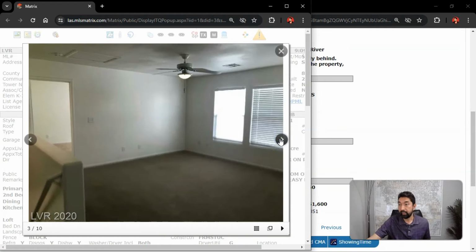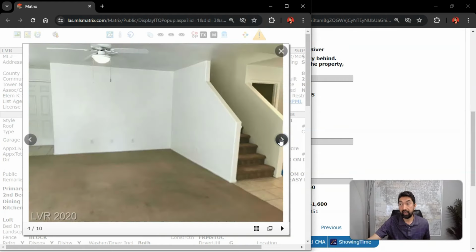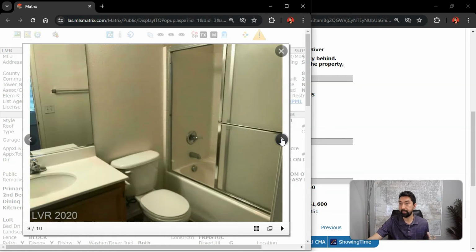Nothing extravagant here. And personally, I'm a big fan of terrible pictures because it turns a lot of people off. Most people are very visual and they can't imagine what something is going to look like with new carpet, new paint, etc. So not very extravagant, but also the price is not very extravagant either.